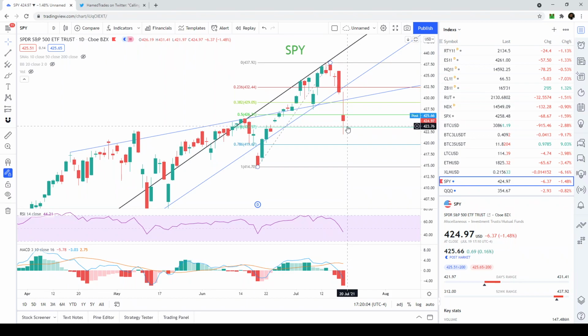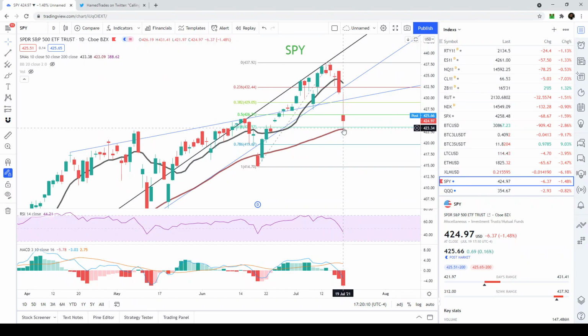All right, that's really it on the SPY. Don't want to waste any more time. We could also see that we bounced exactly clean off of the 50 SMA right here, this line right here, and we can see that that held as support. Okay, so that is also a very good sign. So there's the analysis on the SPY. Now we can go ahead and look at the IWM.